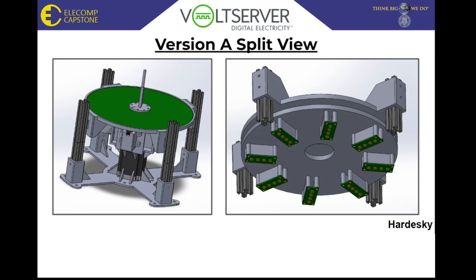And when the linear actuators are holding in place, the springs will also return a force, kind of just revalidating that connection.